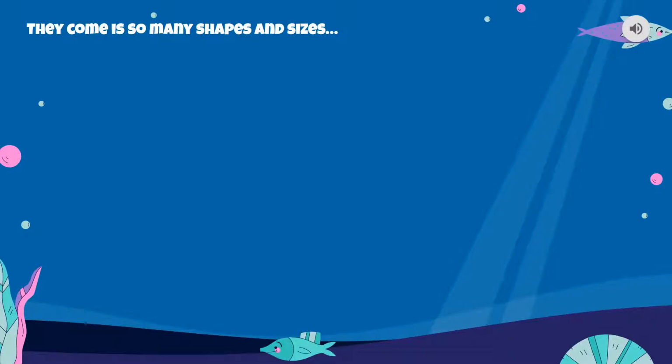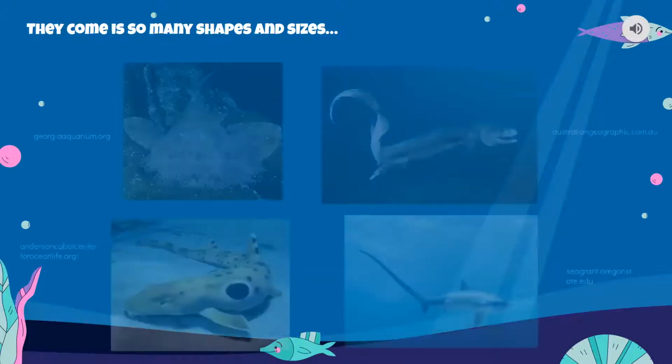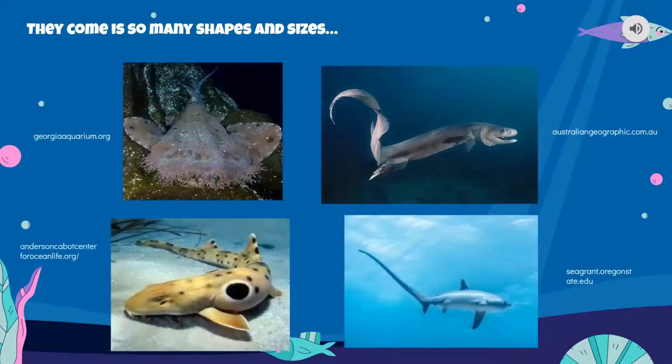So, when I say sharks, most people think of our bigger guys, like the great white sharks, the hammerheads, the most common ones. But there's so many different types with so many different diets that no one even thinks of. To our top left, there's a photo of a tasseled wobbegong. The top right, we have the frilled shark. The bottom left, the epaulet shark, and the bottom right, the thresher shark. So you can see that there's so much diversity in sharks, and that includes their diet.